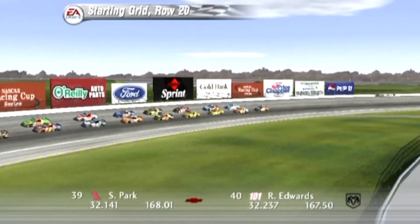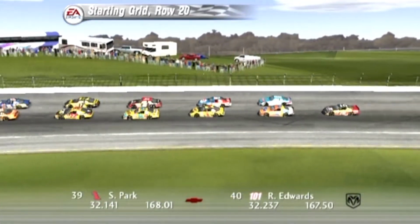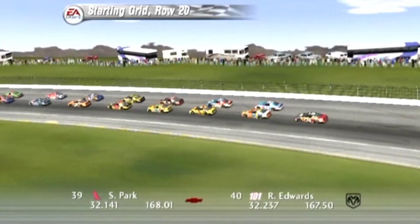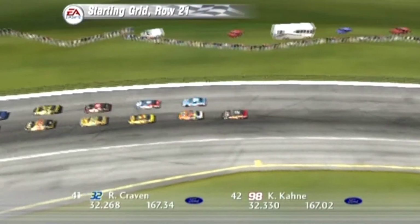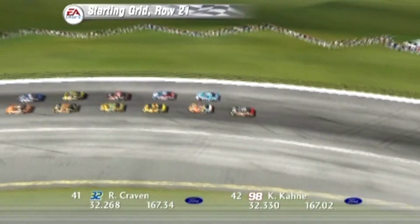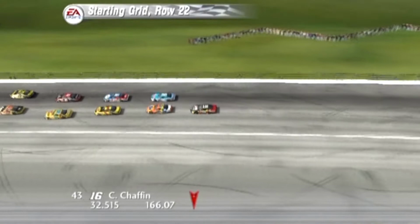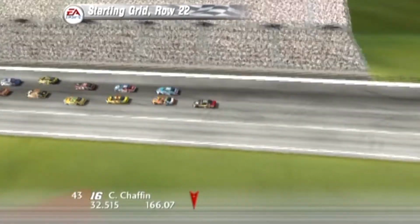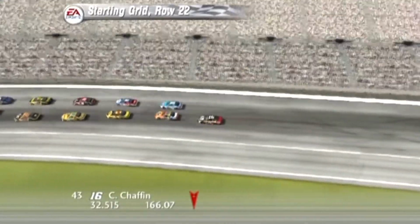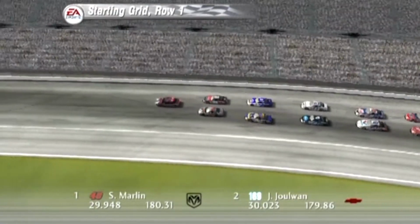The 20th row has the Pennzoil Chevrolet and the 101 car. Starting the race from row 21 will be the Tide Ford and the 98 car. And finally, starting from the rear of the field will be the 16 car. And there you have it, guys. There is the starting lineup for the field as given by MRN. The voice of NASCAR, Joe Moore and Barney Hall.